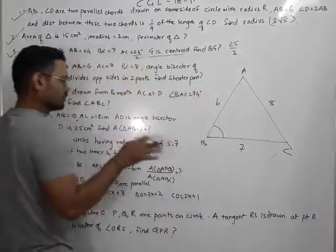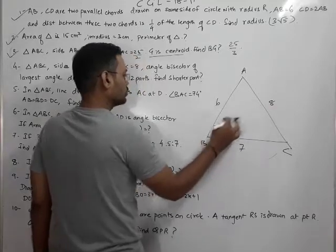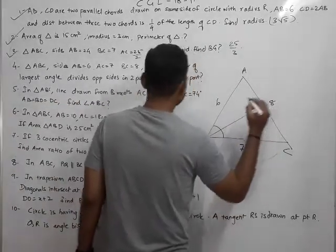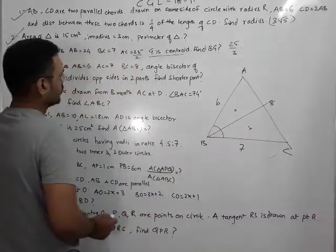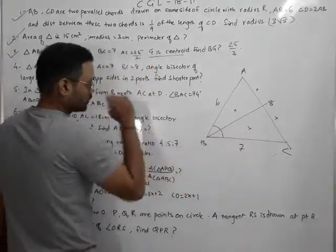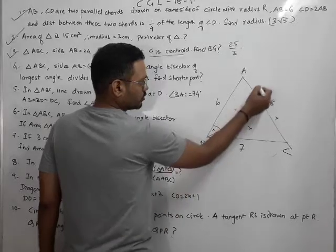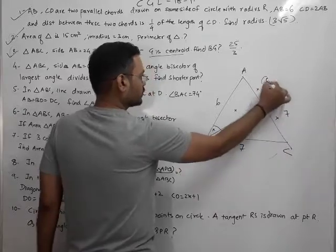So in a way it has asked for a property that largest angle is opposite to the largest side. Smallest angle is opposite to the smallest side. Angle bisector of this divides the opposite side in two parts. Find the shorter part. Whichever is shorter, you have to find. We know that this is angle bisector, so this is going to be divided in the ratio 6:7. Shorter part will be this.